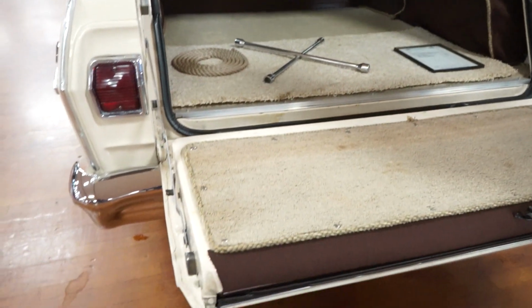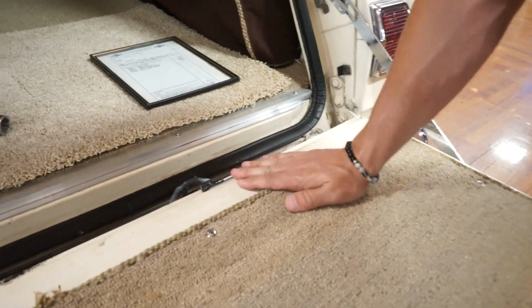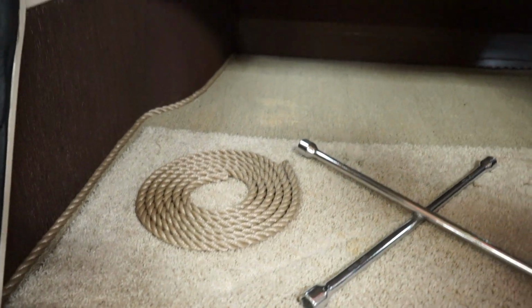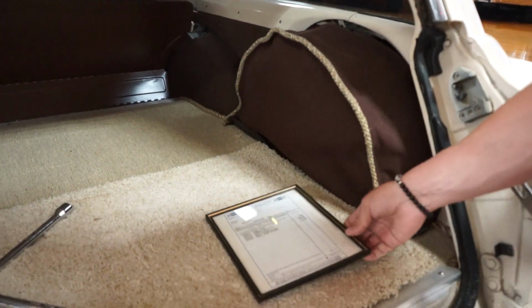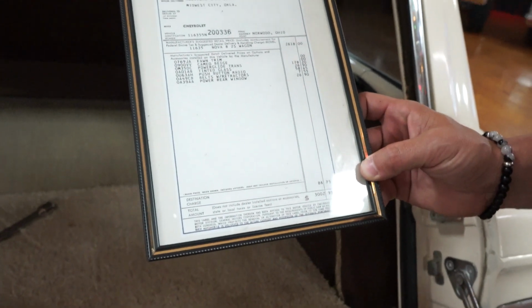Drop the tailgate. Your weather stripping's in pretty good shape here. The paint on the bottom of the tailgate's in good shape. Does have a four-way that I'm just leaving in the car. You have extra rope there for around the carpeting here in the rear. Does have an original window sticker from Oklahoma, $3,002.95.